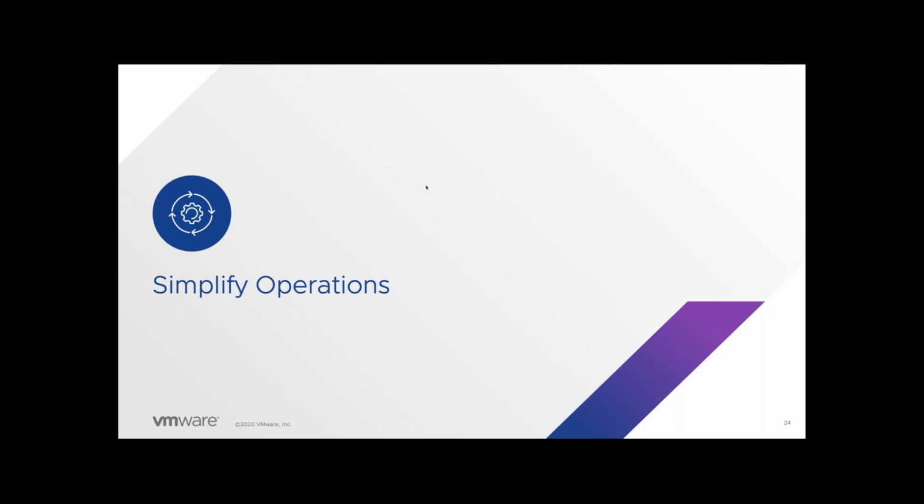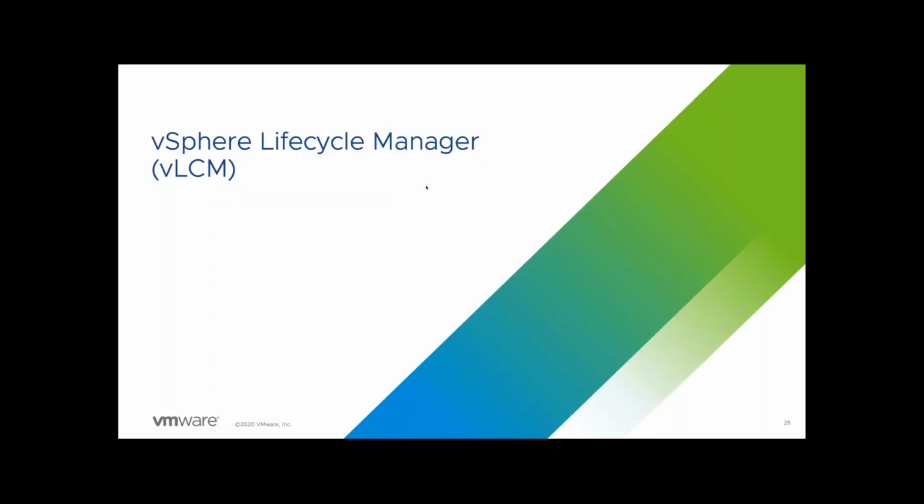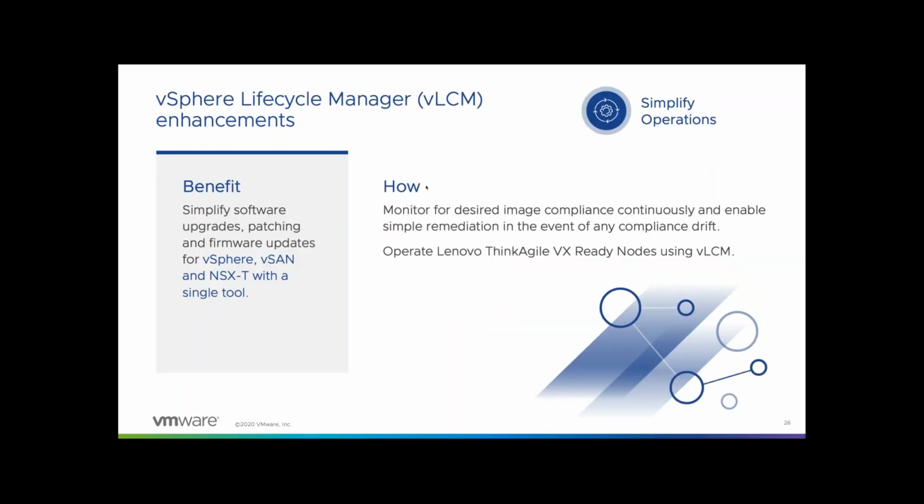And all these things don't make sense if you don't have a simplified operations model. The operation is all the things you want to run it. And as you know, we introduced the vSphere Lifecycle Manager with 7.0. We now make some improvements of the tool itself. So what you can do is, for example, you can have desired states. You can check where you are. You can do also now NSX-T, our software-defined networking solution, to install a patching, etc.